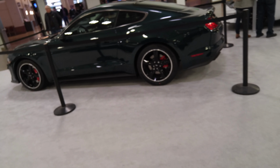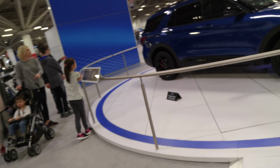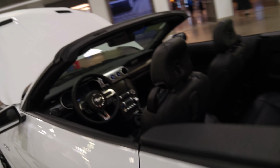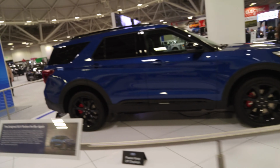Oh, this is the Bullitt. The Bullitt Edition Mustang. That's cool. Yeah, I mean, they look nice, man. I'm just not a fan of Mustangs, man. I don't know, because they're just everywhere. Like, they're so popular and so common. This is the drop top. That's an automatic. This is the one with the digital dash. See it right there. It's the ST again.